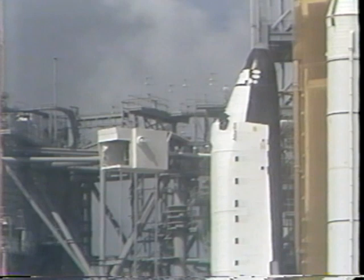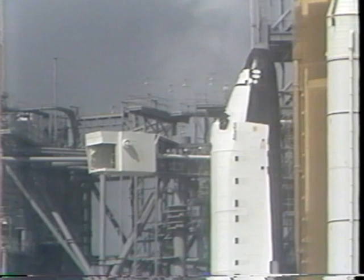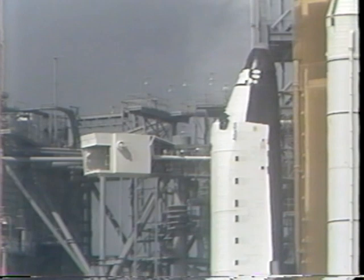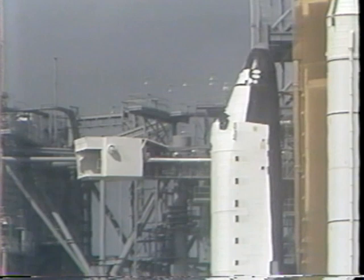This consists of positioning a number of switches and verifying that they're in the proper position, then throwing the three propellant isolation valve switches, which allow the hydrazine fuel to start flowing from the tanks towards the APUs. T-minus 6 minutes and counting. Pilot Graby reporting the APUs are configured for startup.